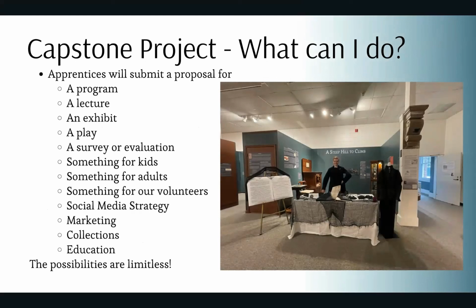So your capstone project, again, this first year, is a proposal for a project. You can propose an activity, a lecture, etc. The list is kind of infinite, whatever your curiosity is within the field. It doesn't necessarily even have to be a history museum. If you're more interested in art, science, or natural history, we can try and cultivate those opportunities for you.